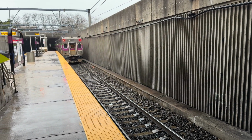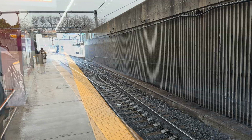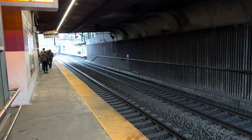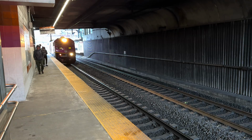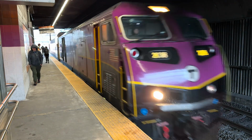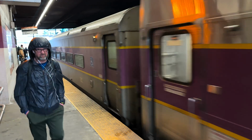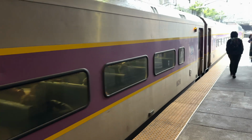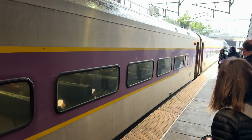It was raining so hard I didn't even want to stand next to that F40 when it pulls out. Shows you how uncomfortable that experience was. Well, here's 969 to Stoughton at 6 o'clock. Well, I'm definitely not going to stand out in the rain to watch that thing take off.